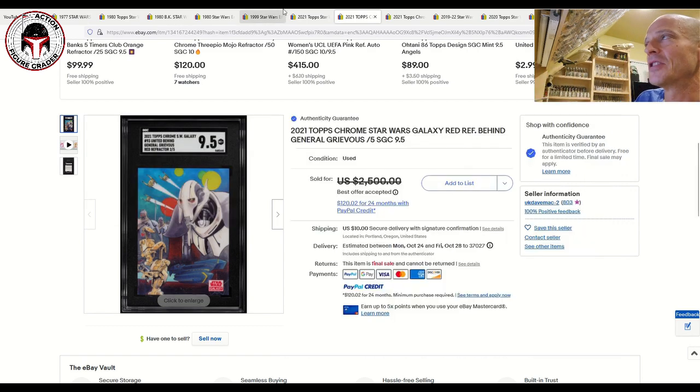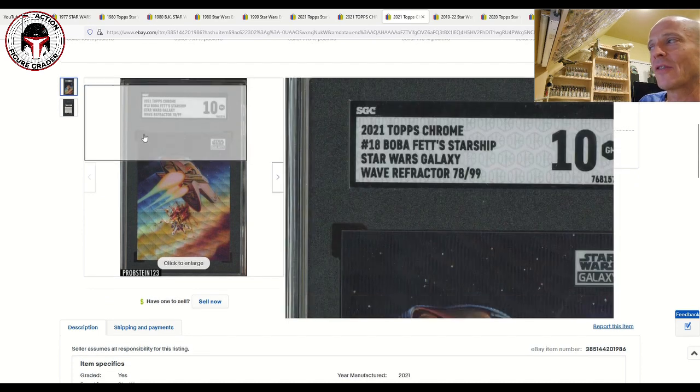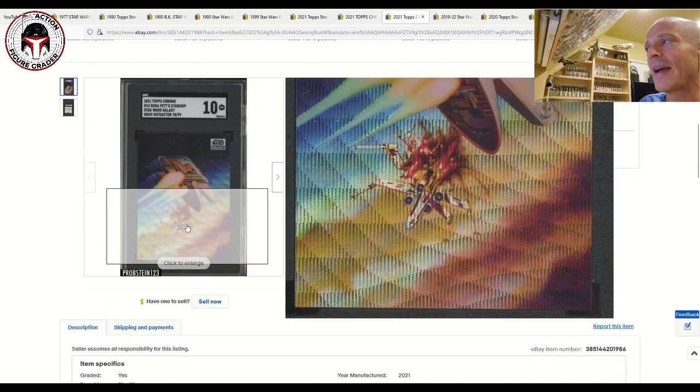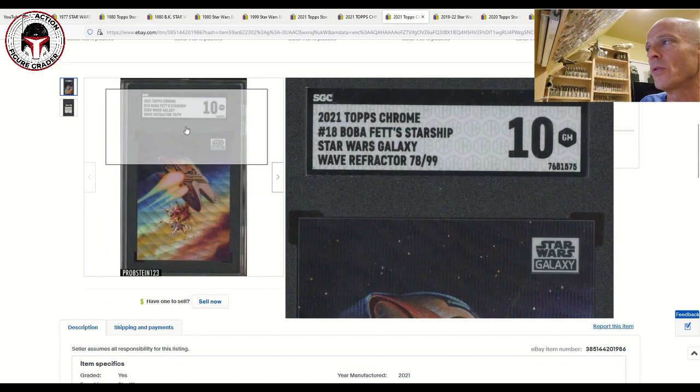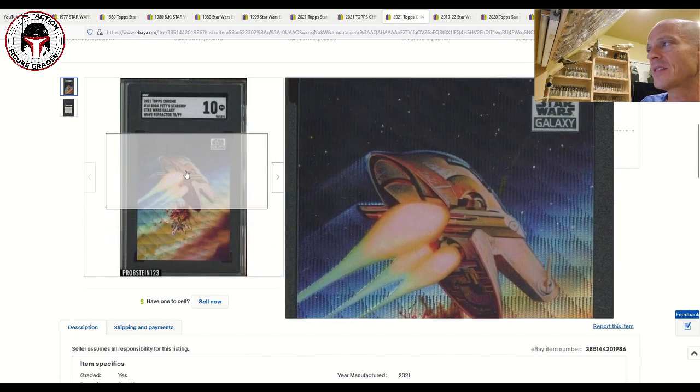So you just never know what it's going to get. But here was another one that kind of reminded me of the one I just got back in my latest submission, but this is a foil Star Wars Galaxy Wave Refractor. This is number 78 of 99. So this is the Slave one, and this is very similar.